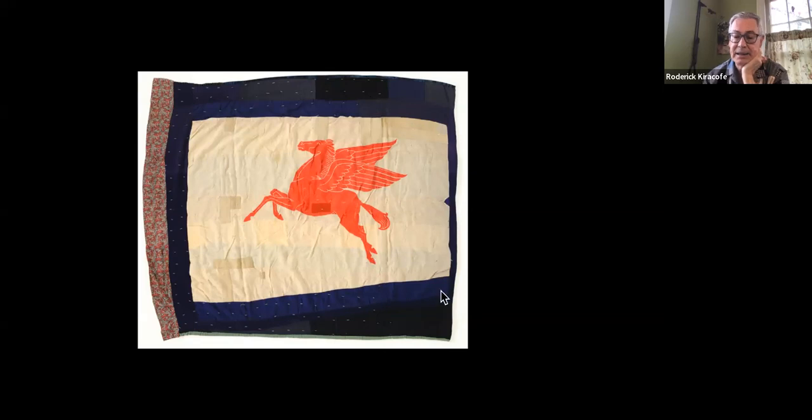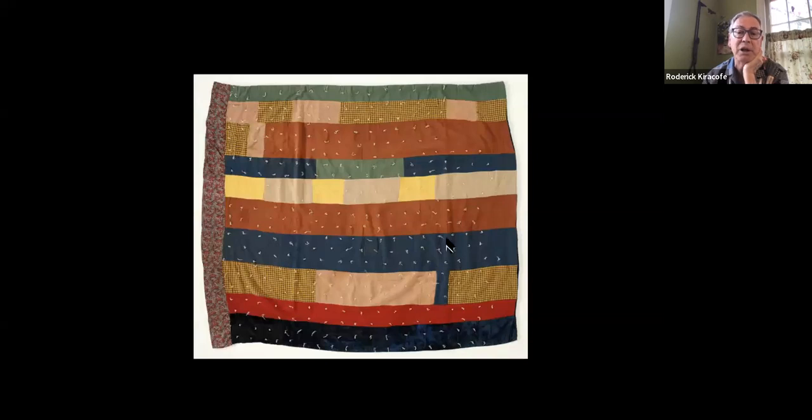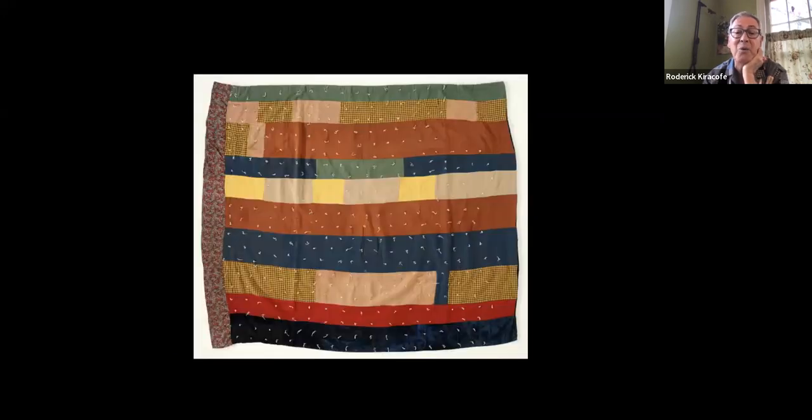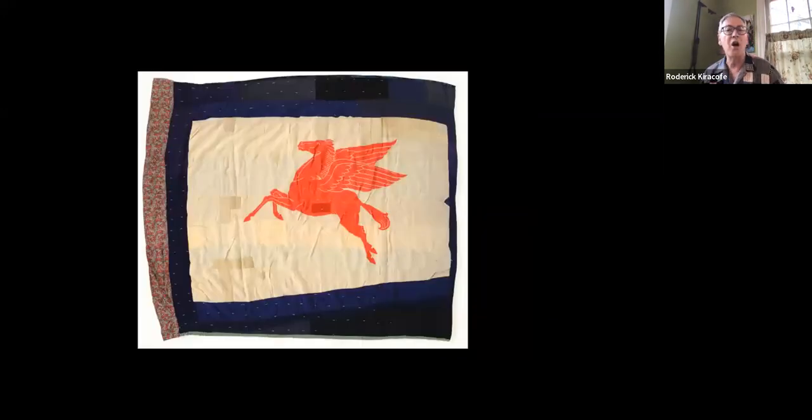She tied it. We will go to the back side, the bars here, you really see the ties in it. I love it. You see the ties more down here, but you really see where they are on the back. But then there's some blank spots. Don't know what happened, if they originally didn't have the ties in them, or they came out. But in 1985, Andy Warhol did a series using this logo of the Pegasus. But I call this quilt pop art before Andy.